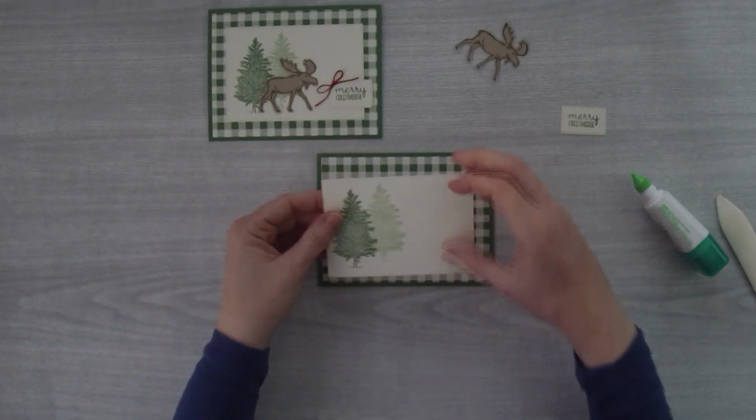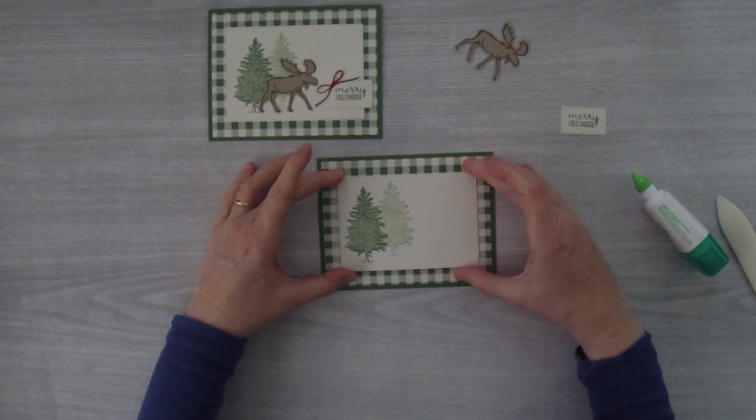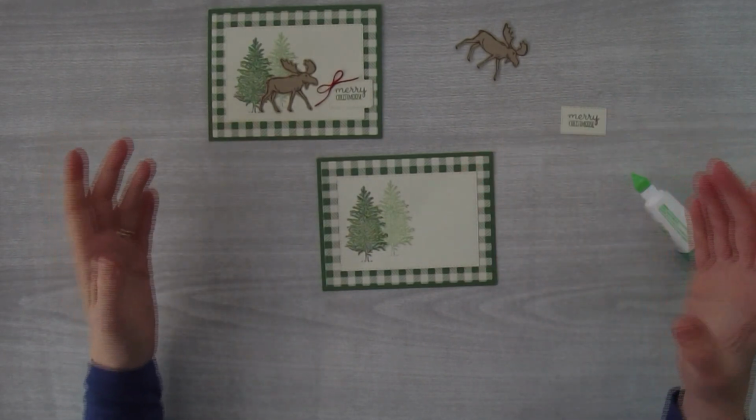Oh my gosh, do we ever have deer where my parents live? They're all over the place. Maybe you have that too.